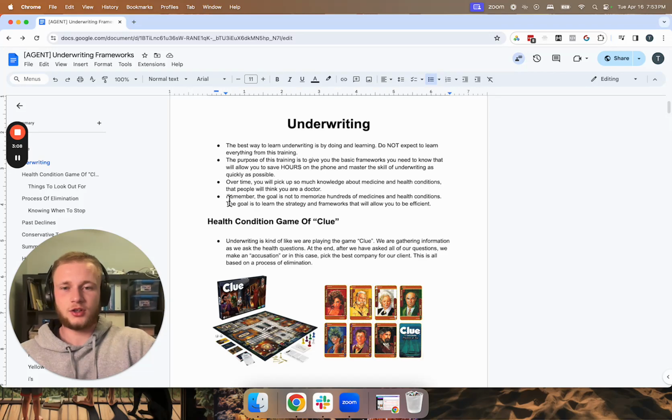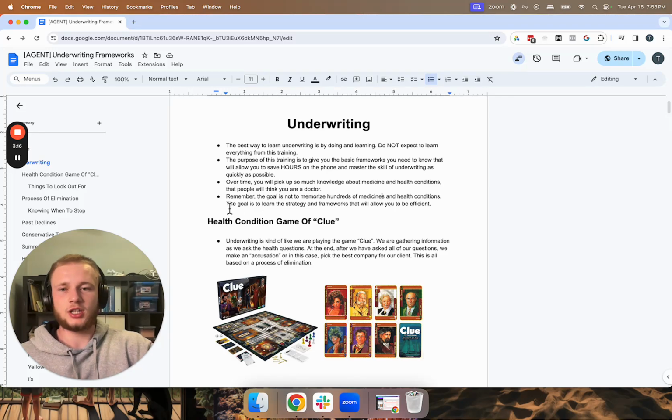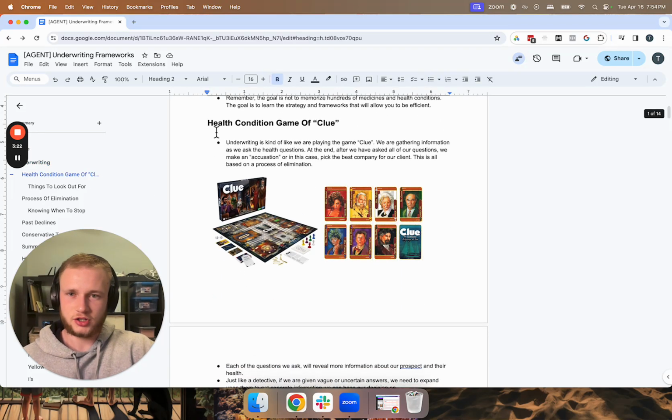So again, the goal with underwriting is we don't need to memorize hundreds of medications and health conditions and know what this is or what that is. We just need to learn the strategy and understand how the game is played so that we can be efficient, right? So let's go ahead and jump into it.